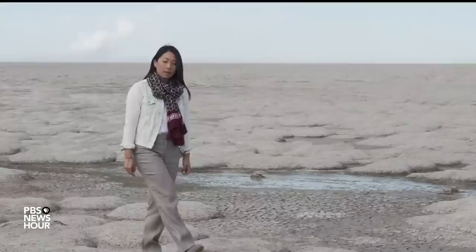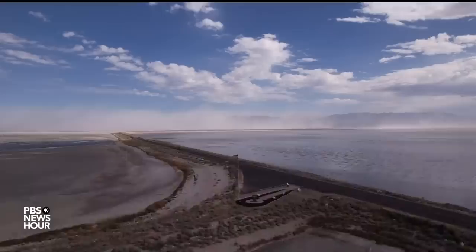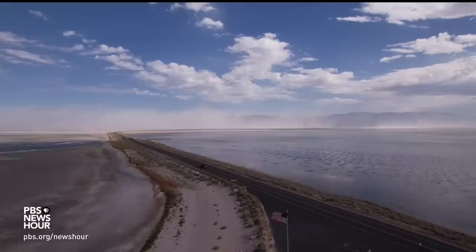One of the biggest worries is that the Great Salt Lake will go the way of others before it, not just drying up and ceasing to be a source of water, but becoming a source of poison. Biologist Bonnie Baxter says more than 40% of the lake bed is no longer covered by water and could turn to dust. We're likely to see an increase in dust storms. As we expose more shorelines, we're likely to see more dust.